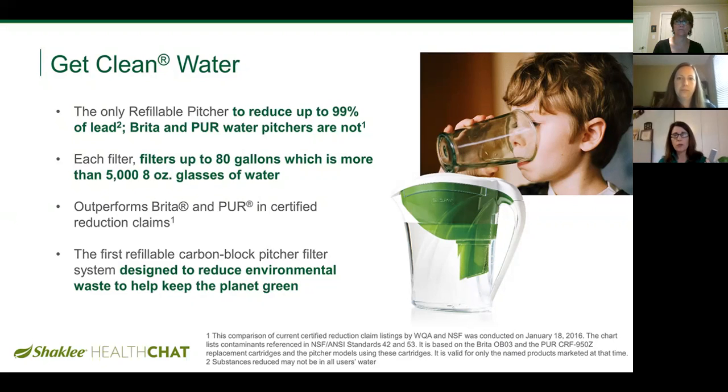Americans are putting so much money into bottled water, and for the Get Clean filter, it comes out to about a penny an 8-ounce glass of water. And that's really going to be a big money saving for you. And not only that, but think of all of the plastic water bottles that you'll be keeping out of the landfill. And it's really a great price, too. As I mentioned, pennies per gallon.